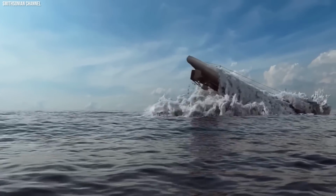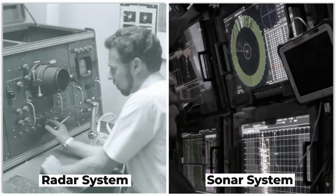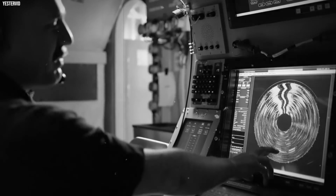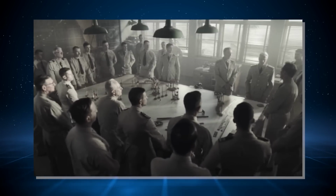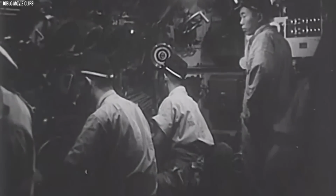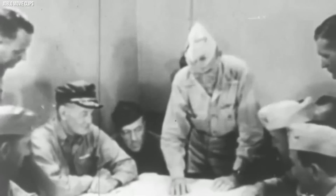The intelligence contest also extended to technological advancements. The Allies rapidly developed more advanced sonar and radar systems crucial for detecting and tracking submarines. Equipped with cutting-edge technology, the Venturer was pivotal in pinpointing and targeting U-864. Conversely, the Germans were striving to counter these advancements, developing quieter engines and better evasion tactics underwater. U-864's mission became a race against both time and evolving technology, as it sought to outmaneuver the Allies' increasingly sophisticated detection methods.